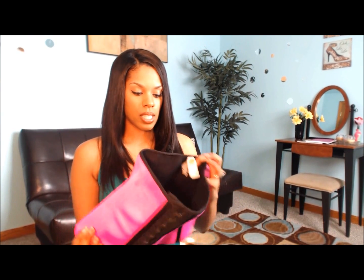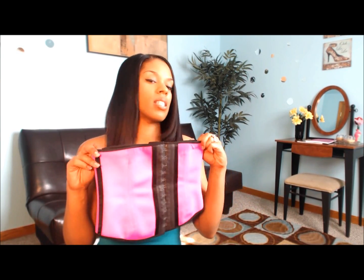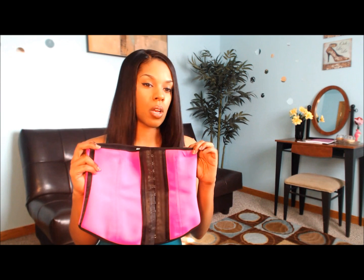So, sorry guys. About the waist cincher, I like the results with this, but you're going to have to use it over time to actually see results. Now it claims to help you burn fat quicker, and it does help you burn fat, but I really don't see the difference between the $5 waist trimmer and the waist cincher.